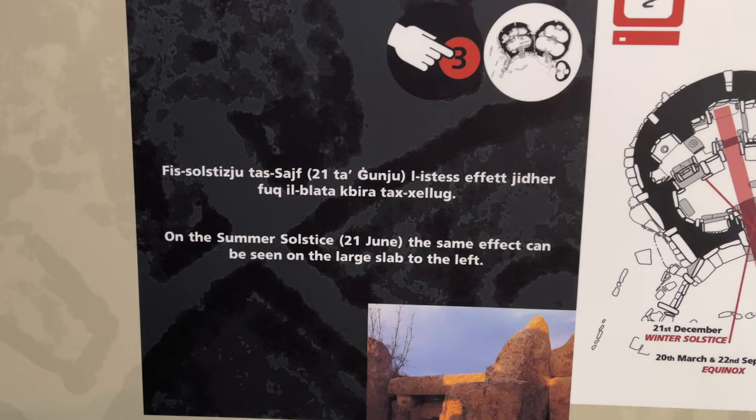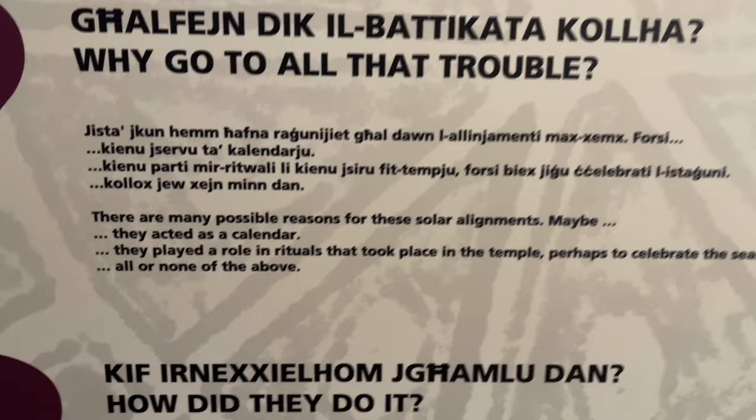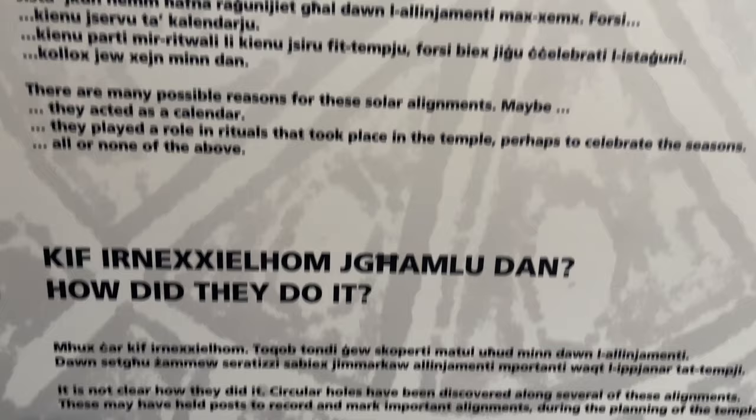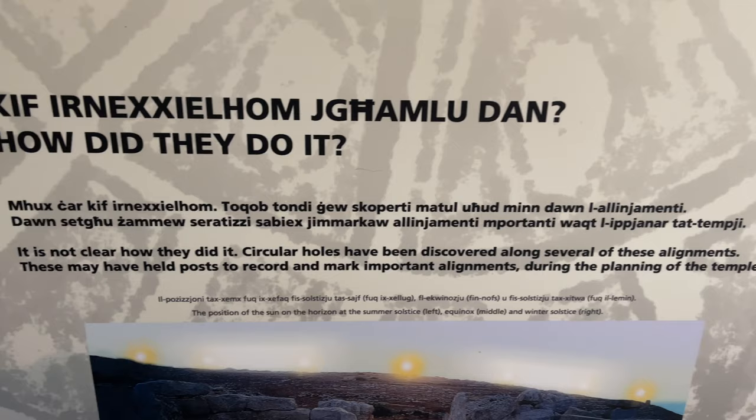The question is, why did they do it? Why go to all that trouble? There are many possible reasons for the solar alignments. Maybe they acted as a calendar. They played a role in rituals that took place. None of the above. It is not clear how they did it. Circular holes have been discovered along with several alignments on record, and so on. Pretty neat stuff, huh?